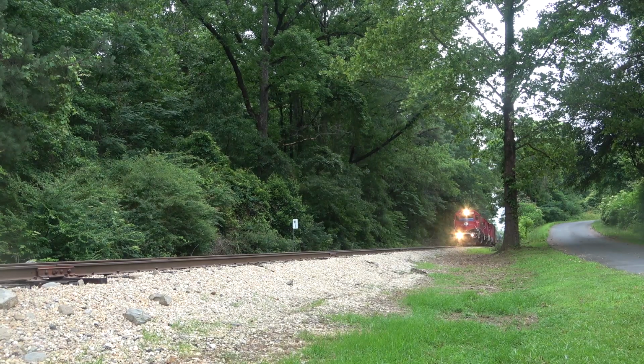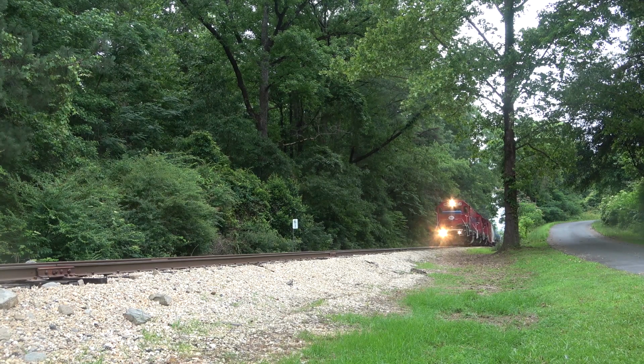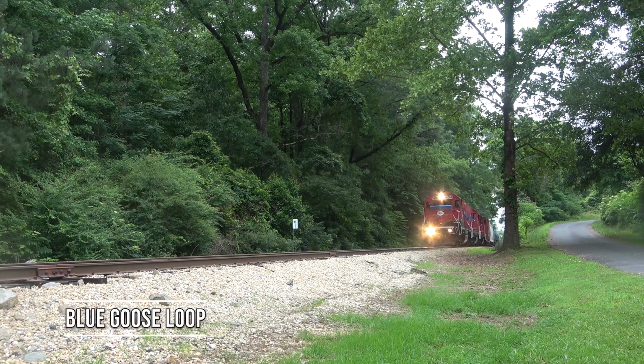After crossing the diamond shared with KCS and building its small 8-car train, we set up on Blue Goose Loop to capture the train heading out of Gibson.